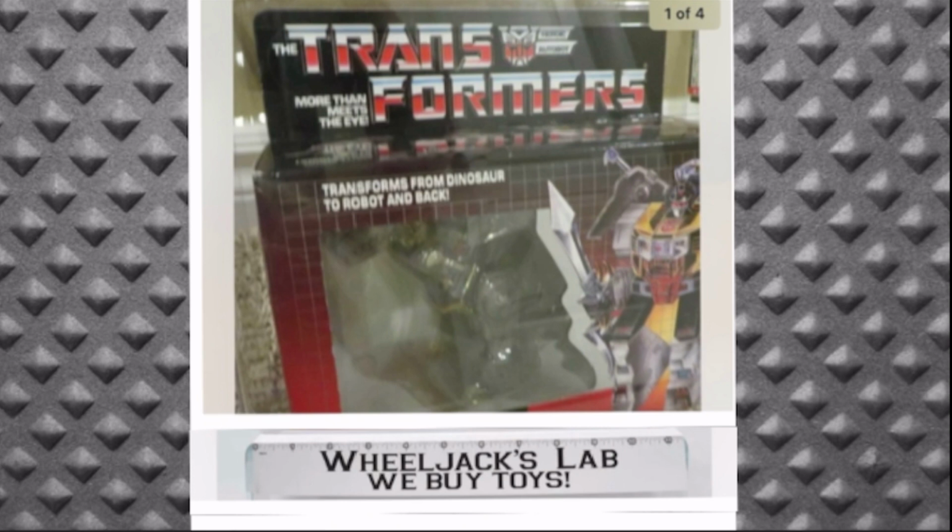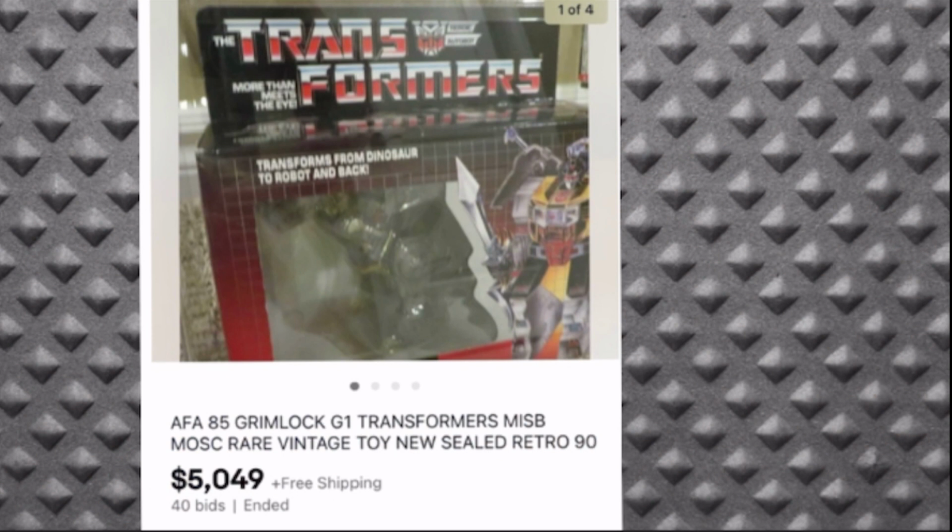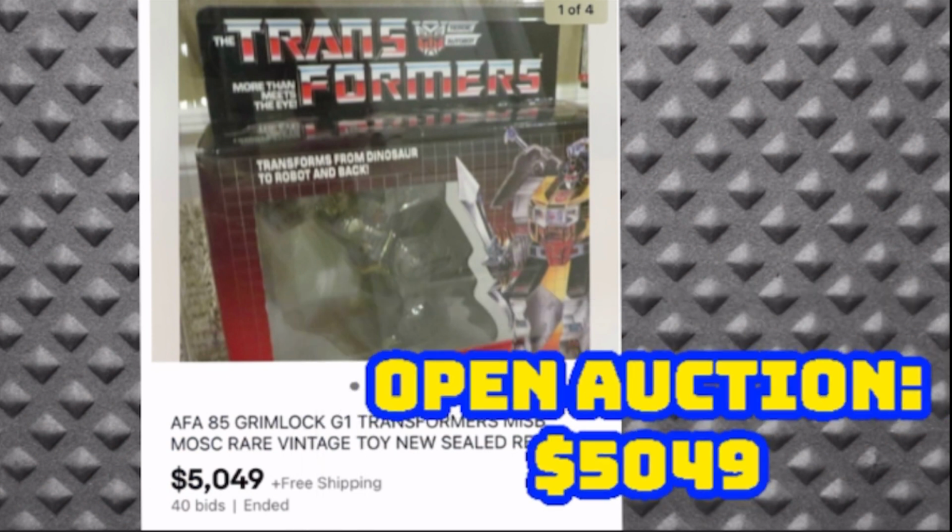So I should know this by now. Grimlock was my favorite Transformer. I had all my Transformers, and I sold them all when I was 12. That's the only Transformer I bought back as an adult. I did not buy a graded one. Well, this one sold in an open auction for $5,049, which is half the price of a He-Man multi-pack apparently. Absolutely, probably some of the coolest Transformers were the Dinobots.